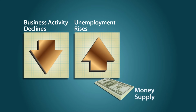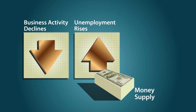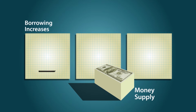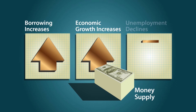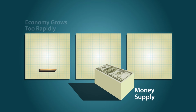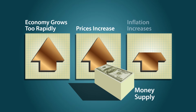In this situation, the Fed may adjust its monetary policy by increasing the money supply. And wouldn't that tend to make credit more available at lower interest rates? Right. And that would encourage borrowing by consumers and businesses to do things like buy a car or expand operations. And that sort of activity expands the economy and reduces unemployment in the short run. So in a recession, the Fed's monetary policy would likely increase the money supply. Yes, but in the opposite situation, suppose the economy is growing so fast that it causes inflation to rise.